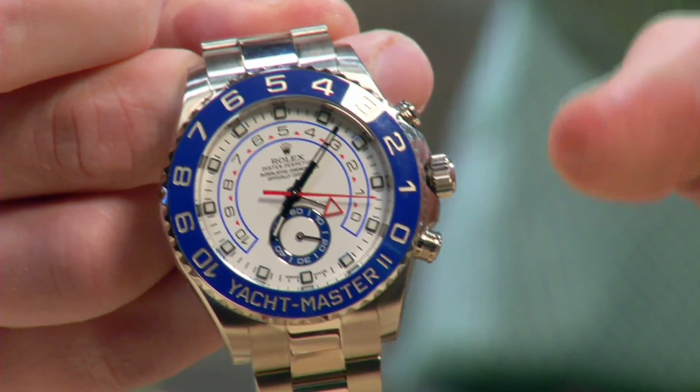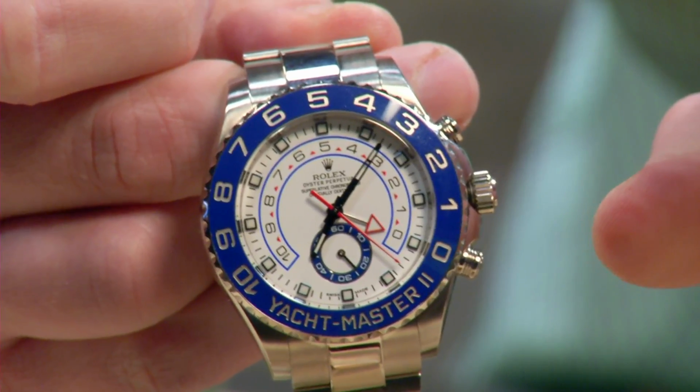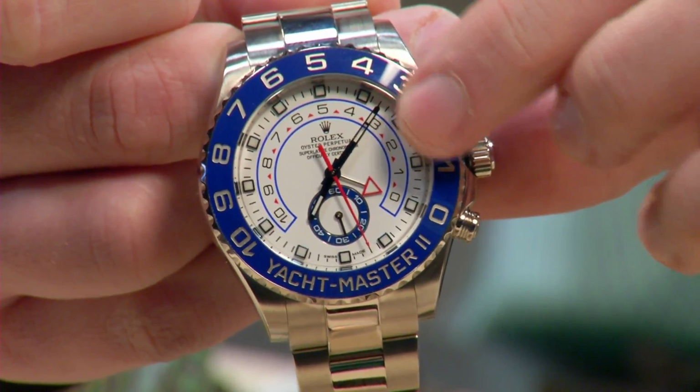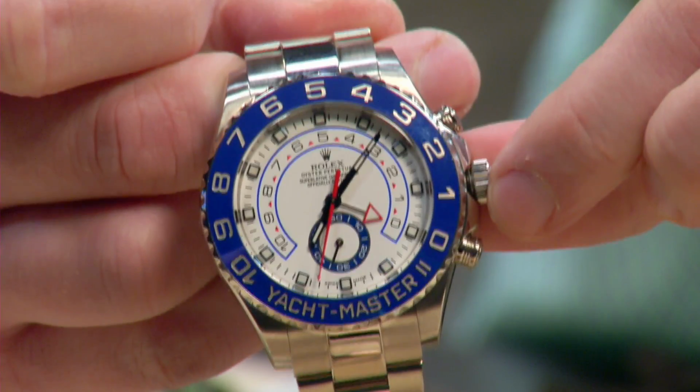So if you're past the halfway point of the minute, it will jump to the smaller minute. If you're not to the halfway point of the minute, it will jump back. So for instance, if you're halfway between 4 and 3, it'll jump to 3. If you're less than halfway between 4 and 3 in the countdown, it'll jump back to 4. So it's a flyback or a fly forward.